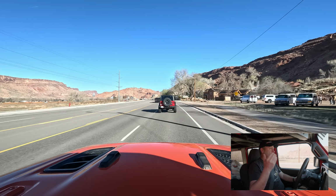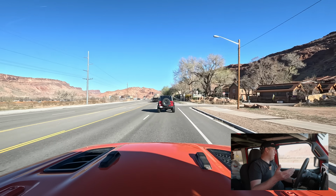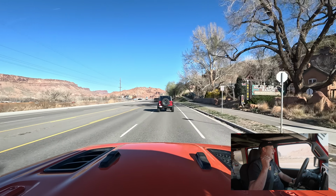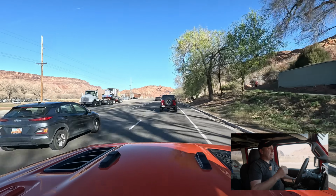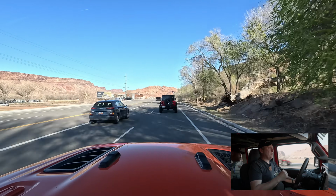The format today is, of course, caravan style, and I think we're in the very, oh, no, there's one Jeep behind us, so we're not quite the last in the line. But, you know, we are going to try to keep pace with everybody, so this video might be a little bit different than what you're used to on this channel, but we're going to make it work.